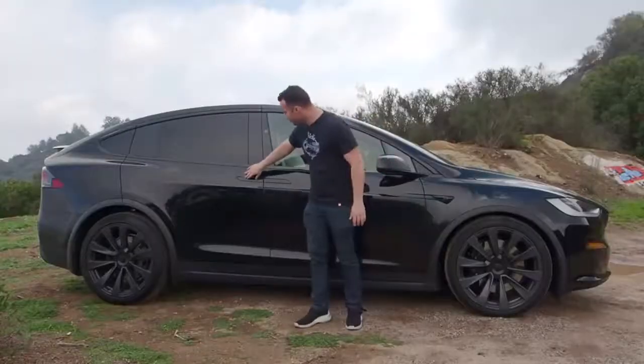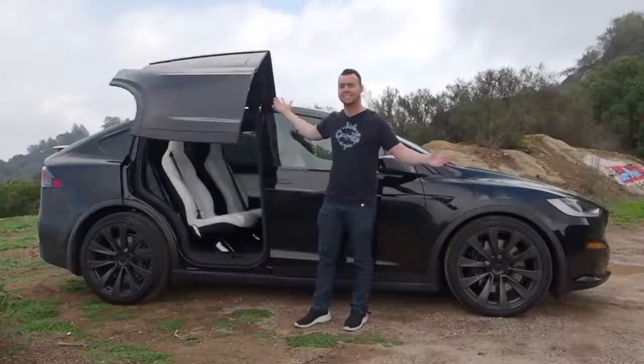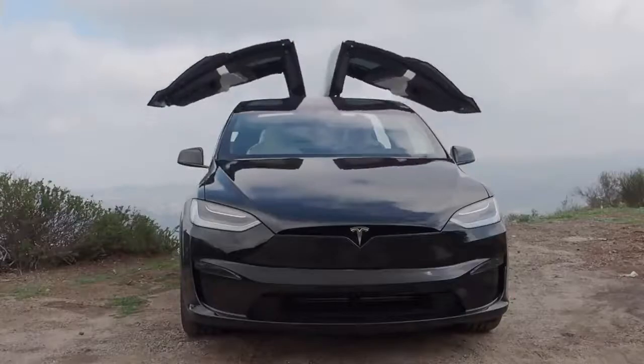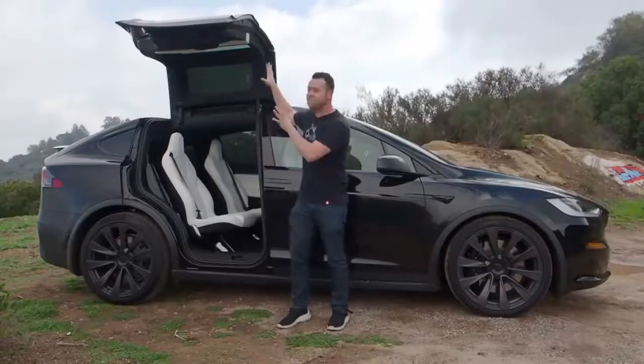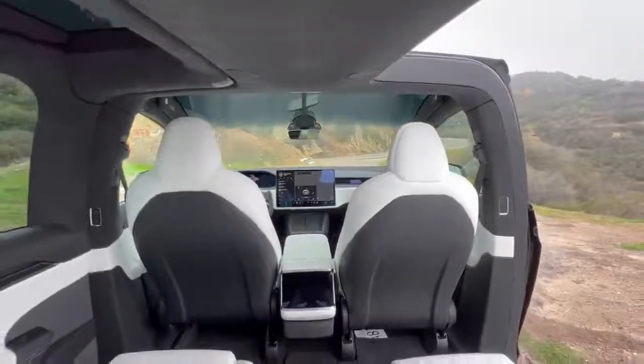Clicking on the rear door sends that Falcon door upwards into the sky, allowing you easy access every single time. Now, don't worry, these doors are smart enough not to smash themselves into a wall or the roof above you or somebody parked next to you. They've got sensors everywhere and they won't do that. But once it's opened up, it reveals this gorgeous interior.